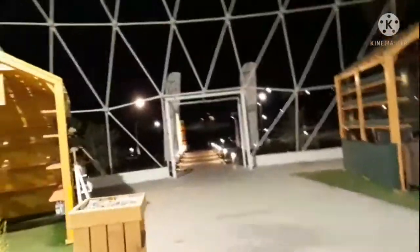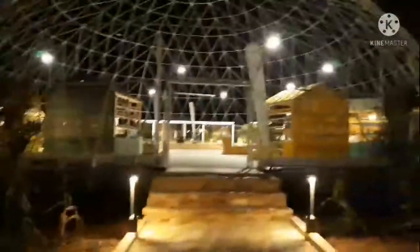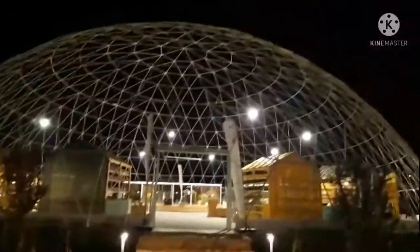Look at the entrance. So this is some of the plants. There's cactus. I'll show you again how it looks outside. This is how it looks outside. Like that.